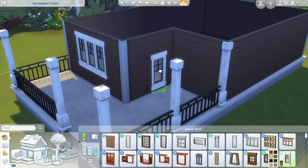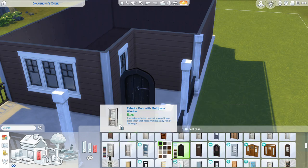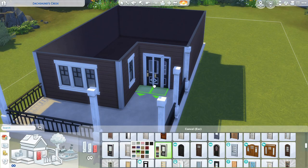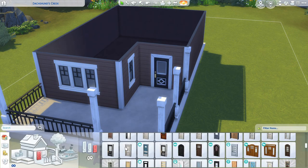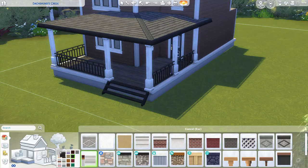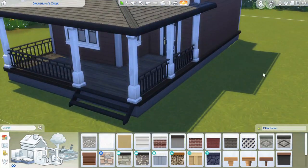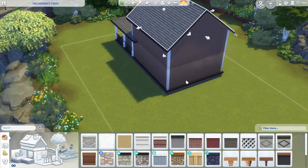I didn't necessarily go into this build having any particular family in mind, no specific characteristics or anything like that, but you will see as the build starts to come more together, especially once we get into the bedrooms, that they are more specific for certain sims. But we will just talk about the exterior a little bit right now.